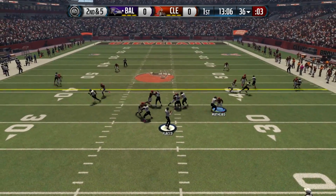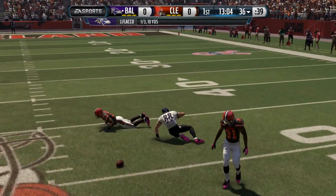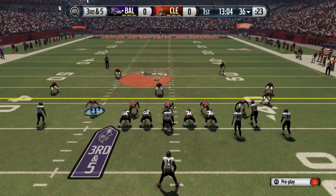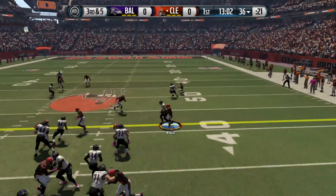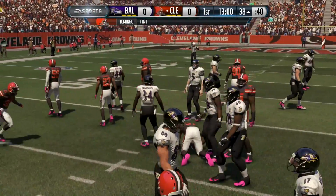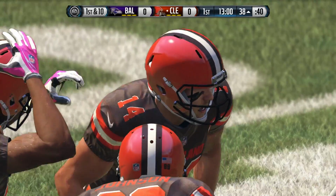2nd and 5, Flacco back to the air here, firing, and Dennis Pitta can't hang on to the catch. It was Barkevious Mingo with the nice coverage, knocking that one out. 3rd down, single back formation, Flacco to the air, and he's picked off by Mingo. 2 straight spectacular plays by Barkevious Mingo gives the Browns the ball.